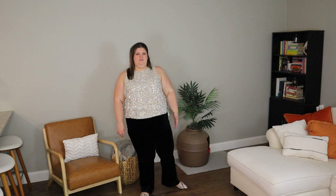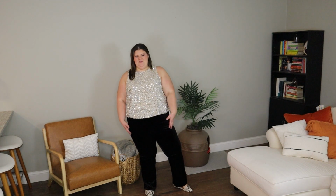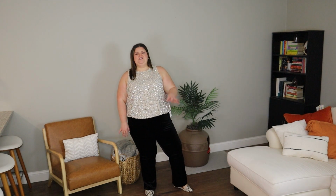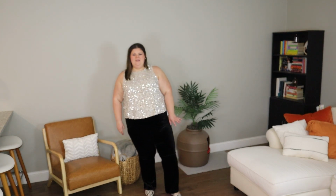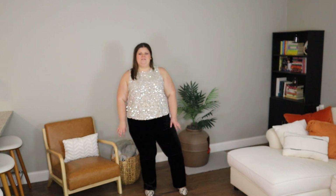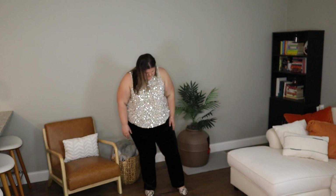I would also say that the flare is not very wide. So for all my apple-shaped ladies who are maybe slimmer in the legs, I think these would be fantastic for you. If you've got fullness in your thighs or legs, these might be a little bit trickier, just because I'm running into them not really being the best fit or the most flattering shape.